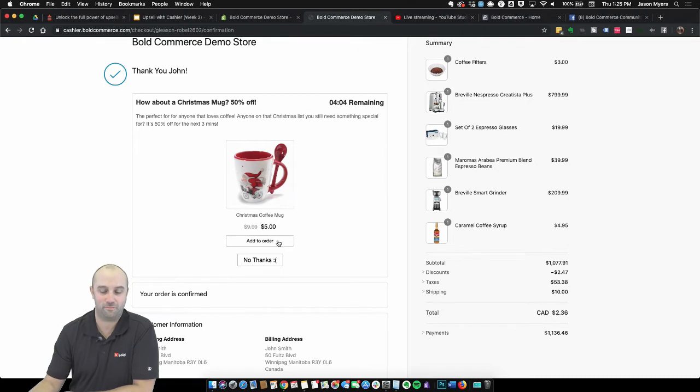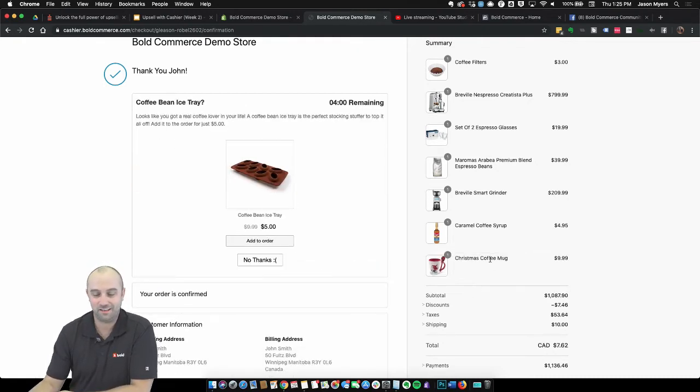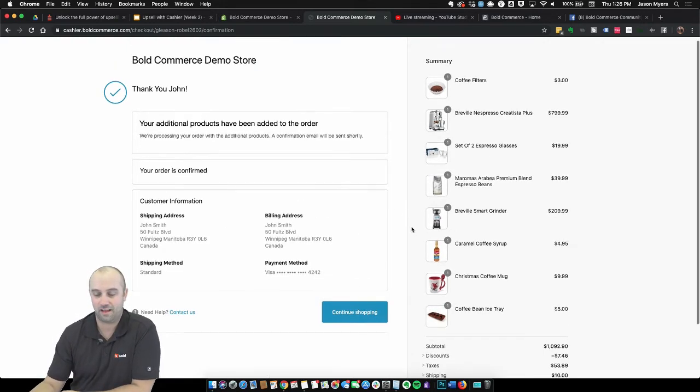Christmas coffee mug for $5. Sure, let's add that as well too. Now you can see that'll add in. And then I've got this funnel with 3 things. So my coffee bean ice tray, let's go ahead and add that as well too. One click. So now this order's done.